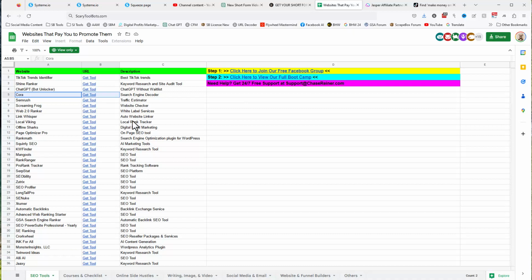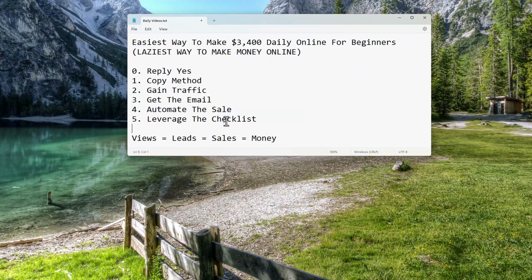So you can actually use this to stack up a lot of customers over a period of time that continue to buy from you. And it's automatic, right? All of this runs in the background once it's set up. You just have to set it up. And as far as setting it up, that is where leveraging the checklist comes into play.